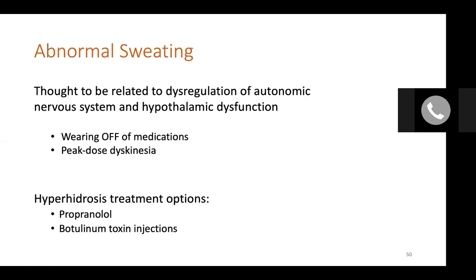Abnormal sweating. So we run into this. It's thought to be related to dysregulation of the autonomic nervous system. And so this can be related to medications wearing off or dyskinesias. And sometimes it's not even medication related. If people have too much sweating, things like propranolol, Ditropan, even Botox can be used. But for most people, it's not super clinically significant. So I don't think I run into this as much, though it is definitely reported.